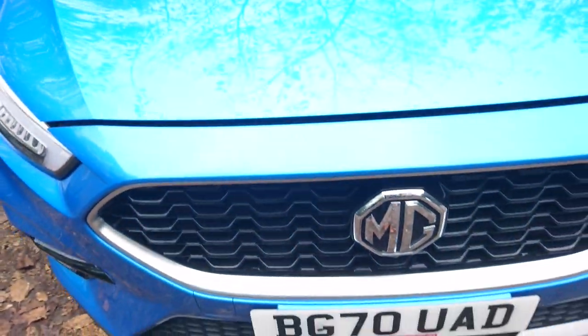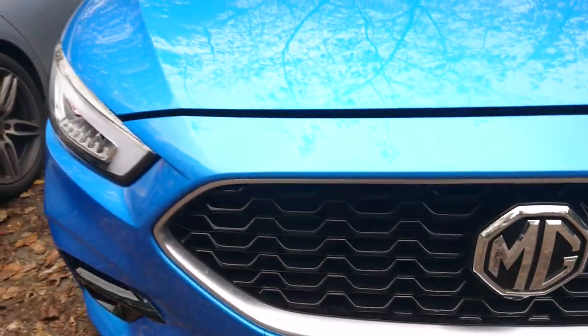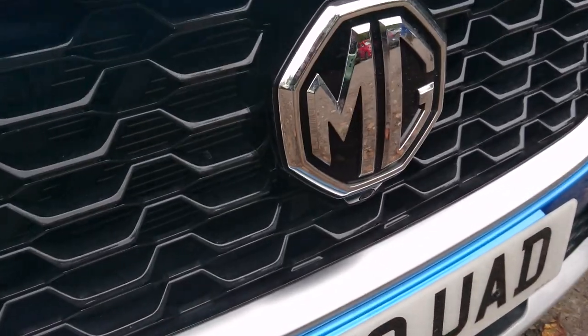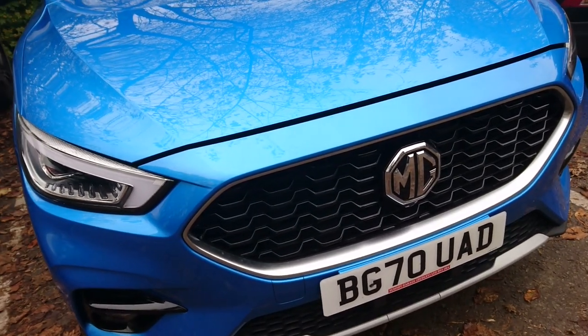I'll do that again in a second. Just below the MG badge at the front, this hugely enlarged grille, which is on the facelift of cars. You can see there's a little camera just there for the 360 camera. We'll have a look inside and have a go of that in a bit.